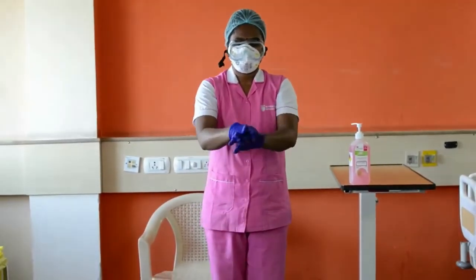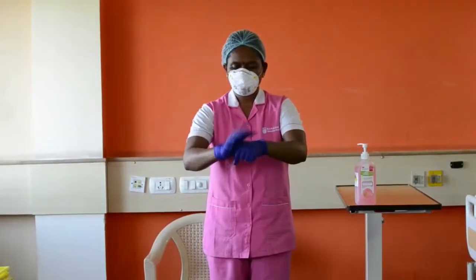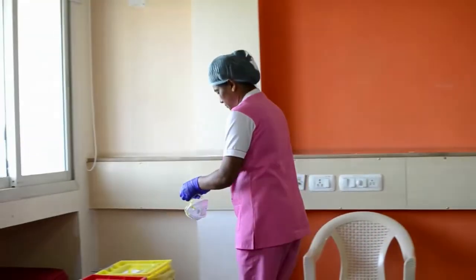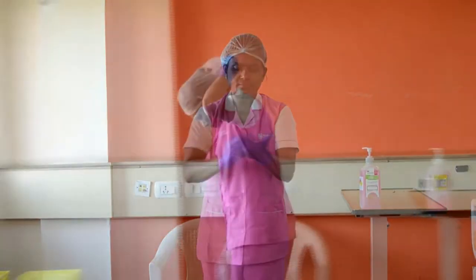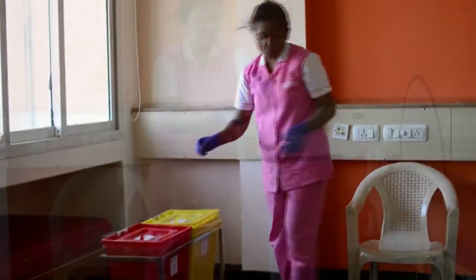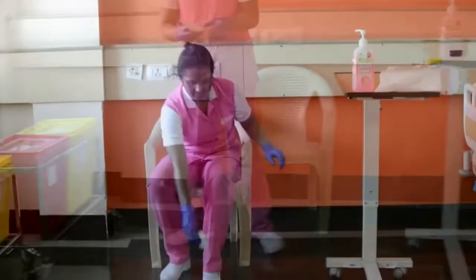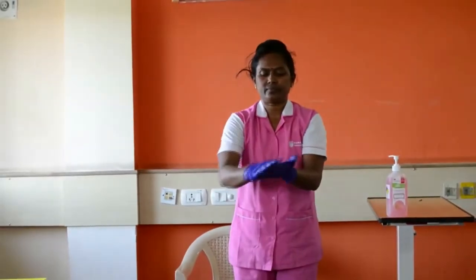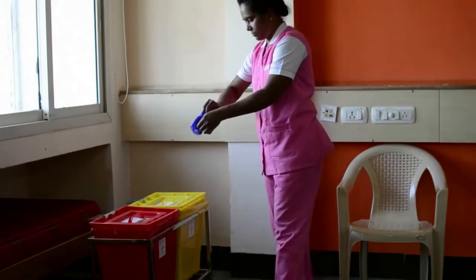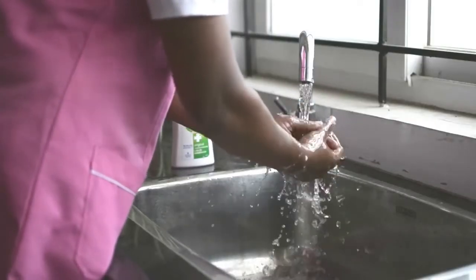Use hand rub to sanitize gloved hands. Remove goggles and put it in the red bin. Remove mask and cap and put them in the yellow bin. Disinfect shoes. Remove inner glove and put it in the red bin. It is important to perform hand hygiene after every step during doffing of PPE. Finally, wash hands thoroughly.